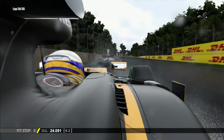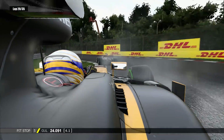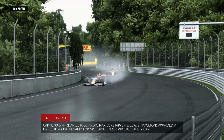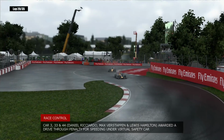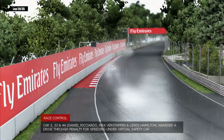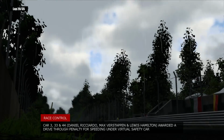The virtual safety car is in, so we can go on the attack of Max Verstappen and see if we can get back in towards P4. But we're just going to have to wait and see how the rest of this race goes, as there's a race control message: Daniel Ricciardo, Max Verstappen and Lewis Hamilton have been awarded a drive-through penalty for speeding under the virtual safety car. Now this falls perfectly into our hands.